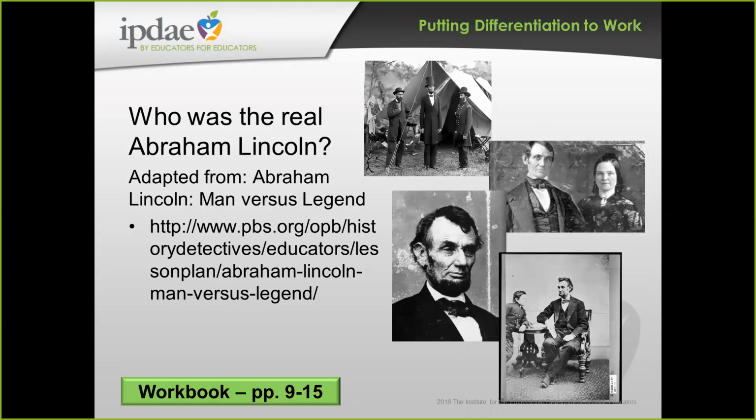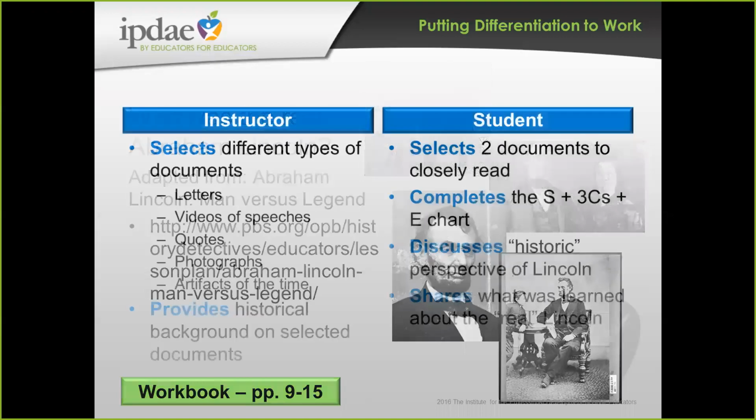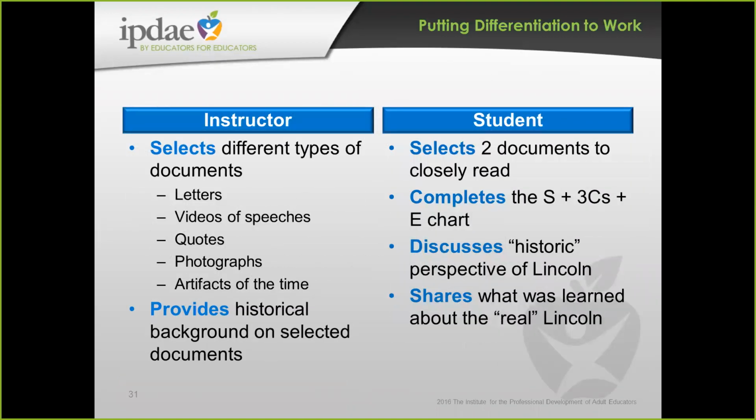In fact, this is a great route to differentiate for all of your classroom. And it doesn't take a whole lot from you as an instructor, except that as you're doing this process, you're aware that there are a lot of different documents out there about Lincoln. There are letters, not only the formal letters, but his love letters to his wife. There are videos. Again, do we have an actual video of Lincoln? Not really. We've got a few tintypes, but they're not good. But we do have videos of other people doing his speeches. Of course, we have lots of quotes. And we have photographs and even artifacts of the time. What kind of a source is an artifact? Well, that's a primary source. Okay. Well, let's look at those in just a moment.